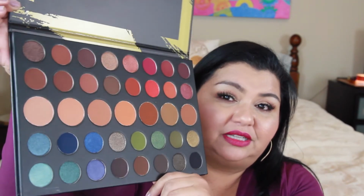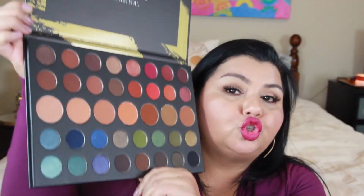So while they didn't include a cream color, they don't have anything in here that I would say works as a highlight color. For me, that's not a big deal. I can reach for another highlight color. So for me, this works. I'm okay with the fact that it doesn't have a brow bone highlight. Super, super stoked to have this palette. I cannot wait to dive in.